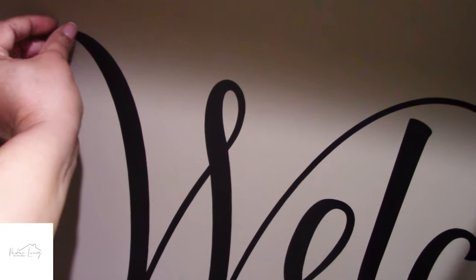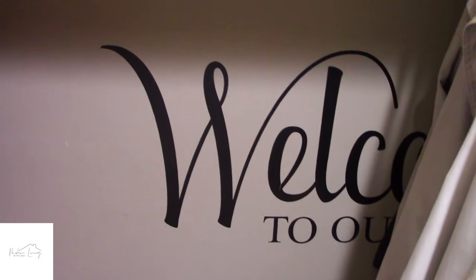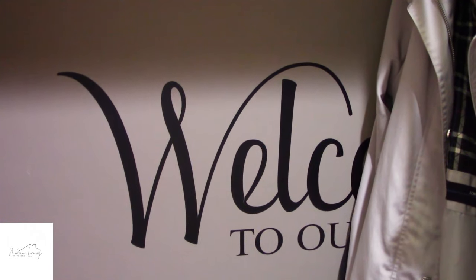I'm going to see, can I try to peel this off here, because at one point I was using this closet as a place where you come in and sit down on the bench and put your shoes on or take your shoes off or what have you. And I just decorated a little bit with this welcome to our house kind of thing. I need to take that off if I can. We'll see what happens. I hope I can take that off.